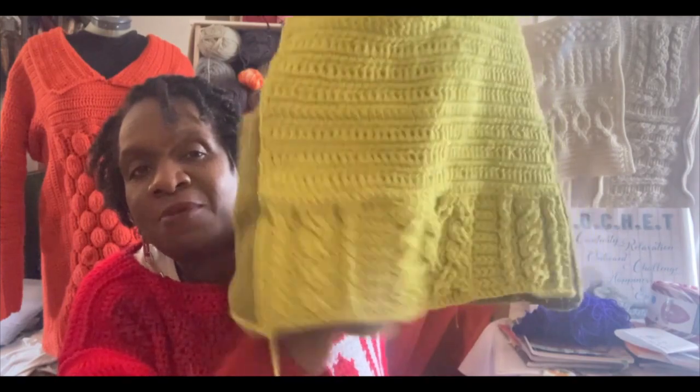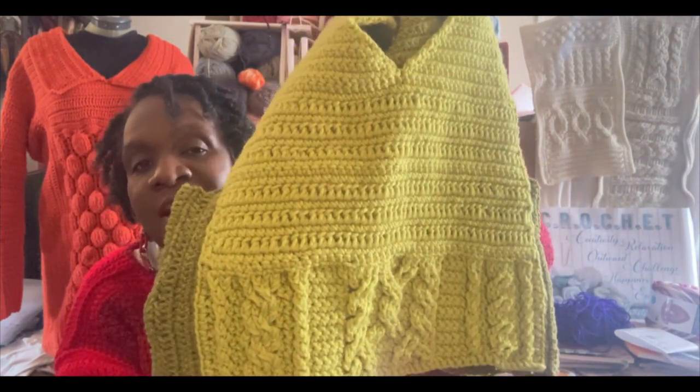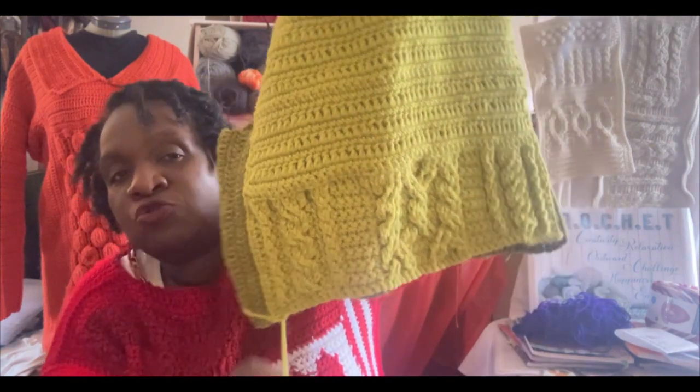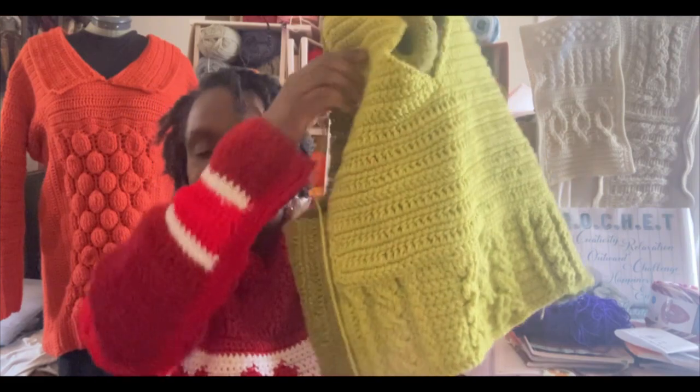So these cables are pretty easy. You just have to work the front and the back. But I think it came out nice. And I didn't want to lose this part and take it out. But then again, I didn't want to continue up the cables. So then I just added single crochet and double crochet to complete the top.